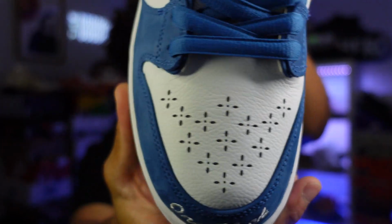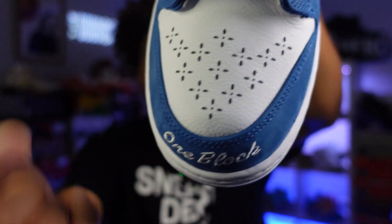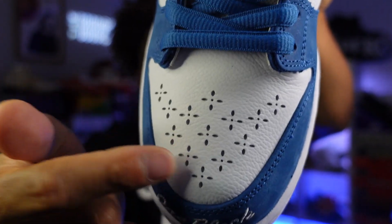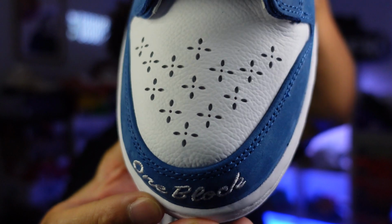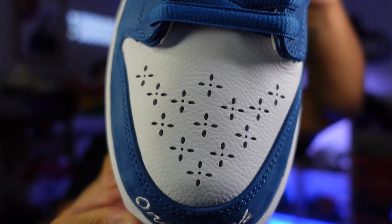Now, the second thing, I've seen this on other SBs before, this kind of perforated look here. If you know, Dunks typically just have a pinhole or a dot in there. And I think this design is actually really, really cool on this sneaker as well.